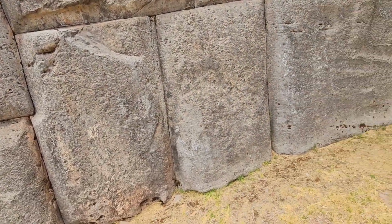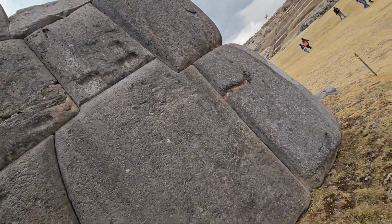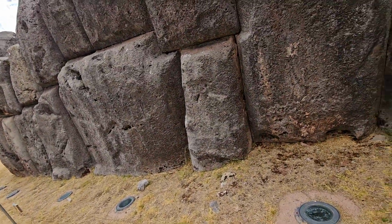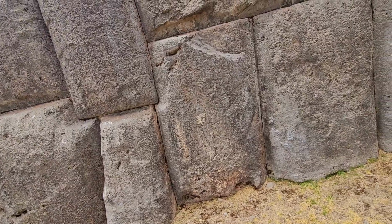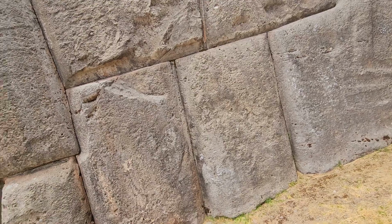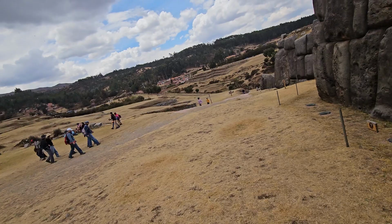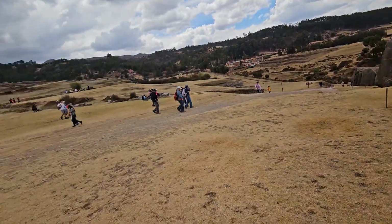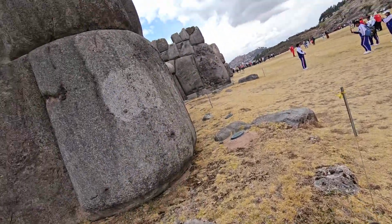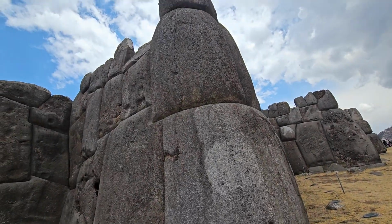Been wanting to see this for years since I was a kid, and it's not disappointing. There's people online leaving reviews saying how expensive it is because it's 70 soles, which is about like literally $23. Like, I think it's a hell of a deal. Round it out. Round. Aligned perfectly.